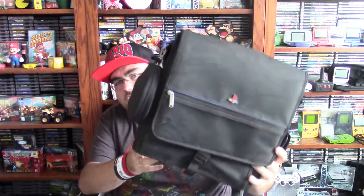But first, we got here an official PlayStation carrying case, which is pretty cool. It's also got the CD case on the side there to hold a bunch of games.